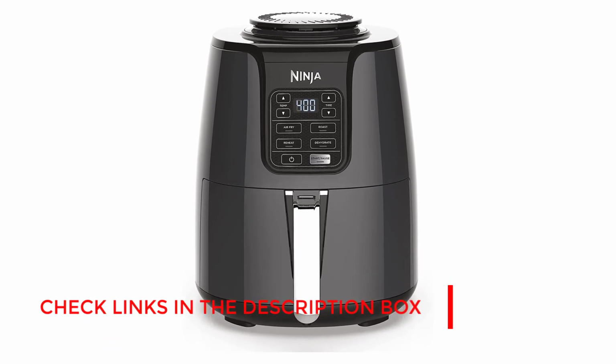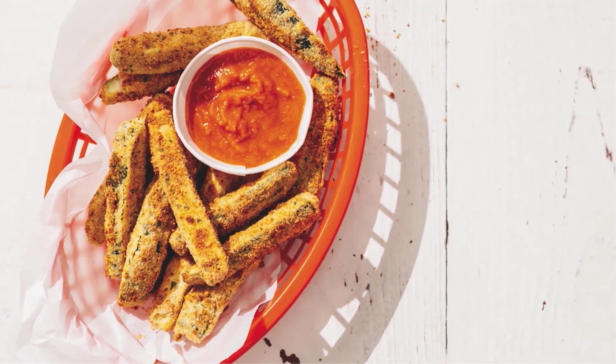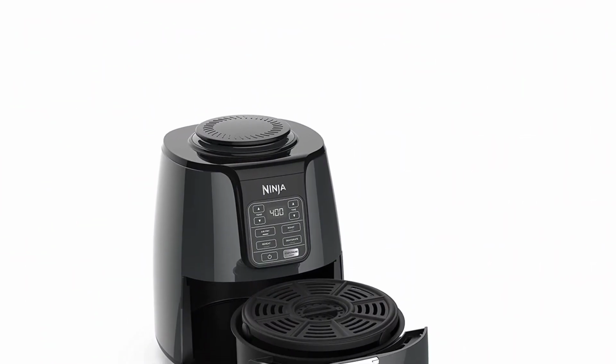The Ninja was the most powerful air fryer we tested, blasting chicken wings to crispy goodness the fastest. Speed is a big draw since it means you'll get that desired crispy outer layer faster, with less risk of drying out the inside of a chicken wing, French fry, or whatever else you're making.